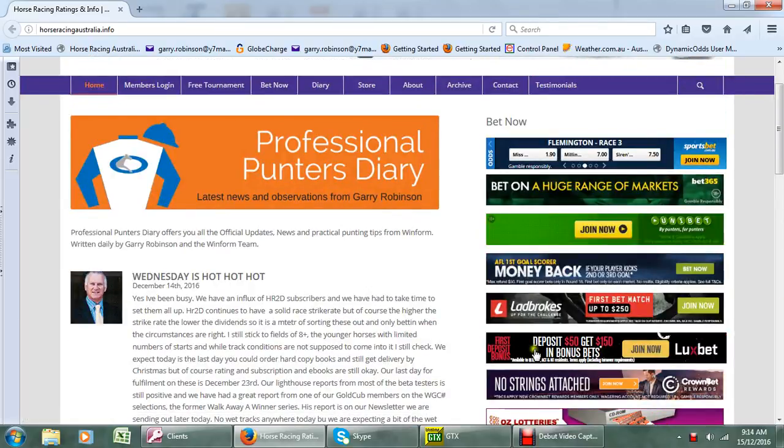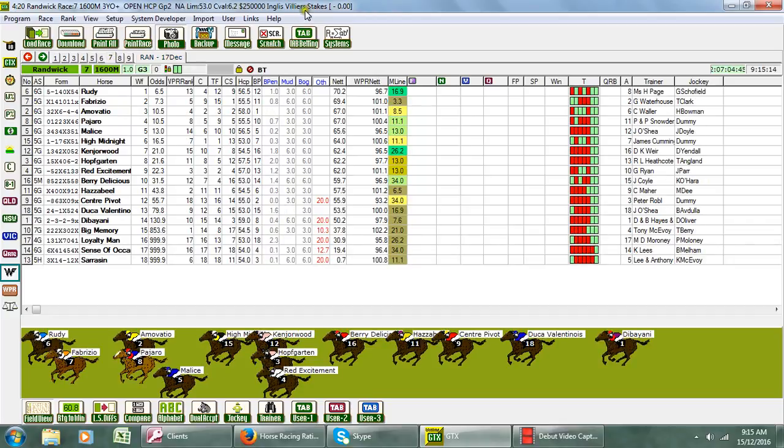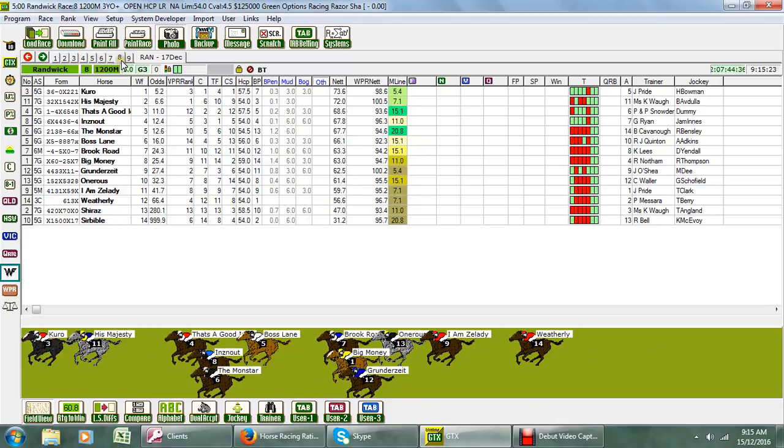Now, just going back to the GTX program, which we use to process our ratings exclusively, we're going to have a look at the big races coming up on the weekend: the Razor Sharp Stakes here at Randwick, and also in race 7 the Villiers Stakes. So I'm going to show you a couple of things which show my judgment in this particular matter once we've analysed the ratings. Now let's have a look at race 8 first, where you can see clearly that Kuro's on top.